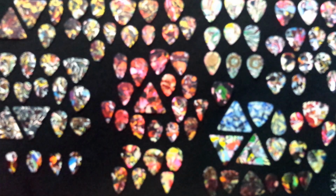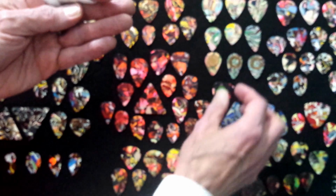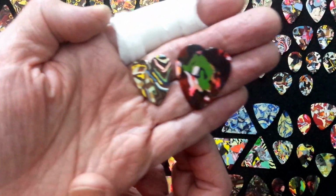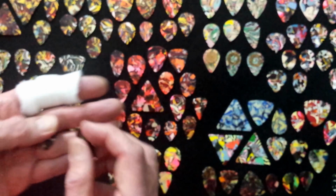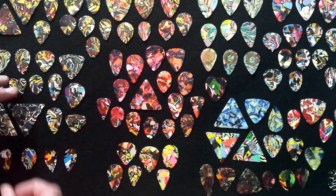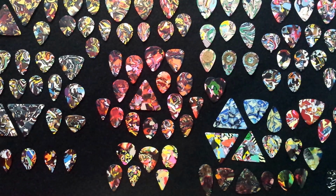Over here we could see a small heart. We saw the large heart there. Here's the small heart. And just for size comparison, since it's going to be so hard for you to come across these, I'm going to show you the difference in size right there between the large and the small heart produced by DeAndrea. And I love them. A lot of other people love them.